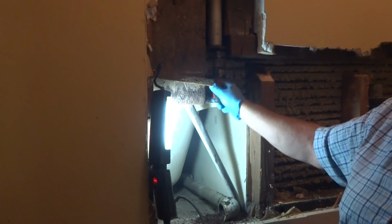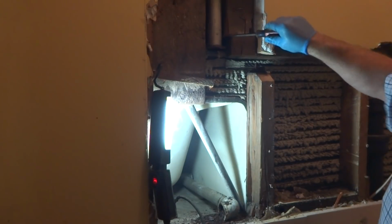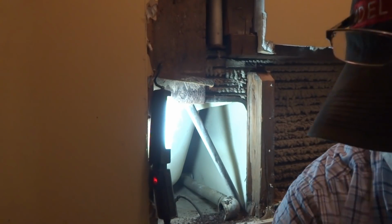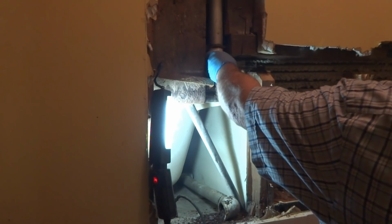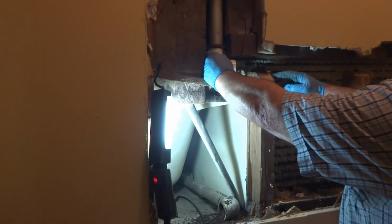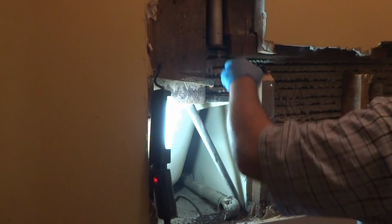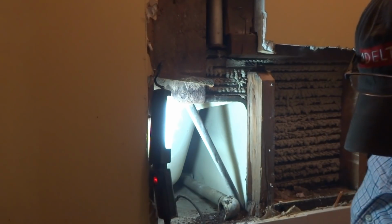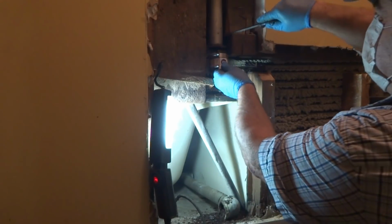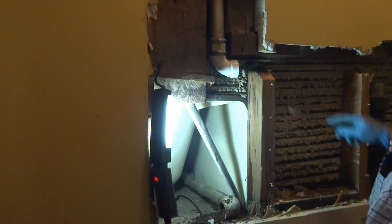I gotta cut this too. Might have to just cut some of this off and lower it down a little bit. I don't think I can cut that, because of the way the wood is. One down.